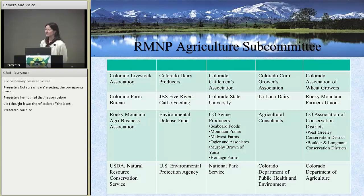So here's an idea of who is participating in the subcommittee. Again, we see both the livestock and the crop producers. We have wheat growers, corn growers. We have Colorado Livestock Association, Farm Bureau, Farmers Union. We also have Environmental Defense, although we seem to have lost that person lately. You would think the environmental groups would be a little more interested, but I think right now they're focused a lot on oil and gas and fracking and some other concerns. Our swine producers are paying close attention to this issue and participate, as well as a number of federal and other state agencies, our Department of Ag, NRCS, and of course EPA.